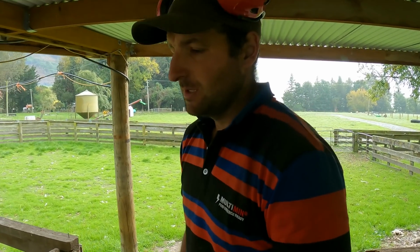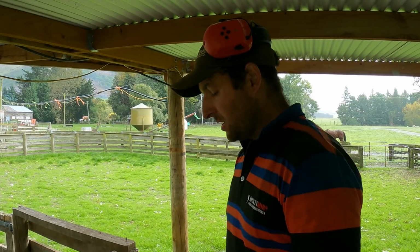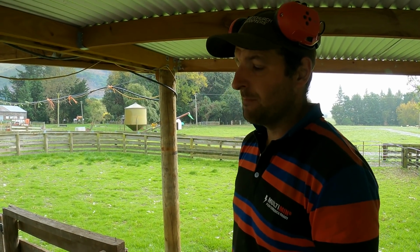Then we're just going to run them through the race wall here and crutch them up, just to keep the flies away. Still a wee bit of fly around, so just to make sure that's not an issue. So yeah, just setting up at the moment.